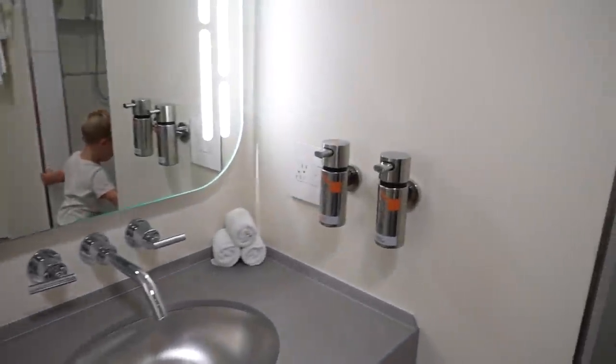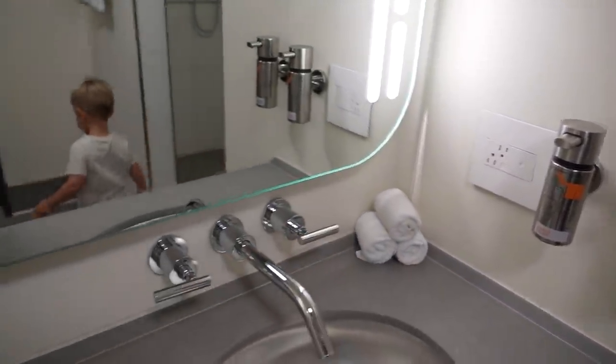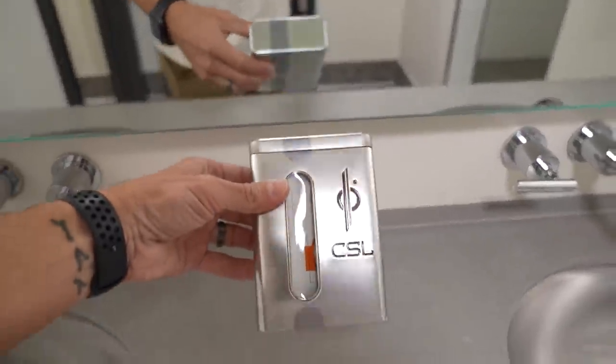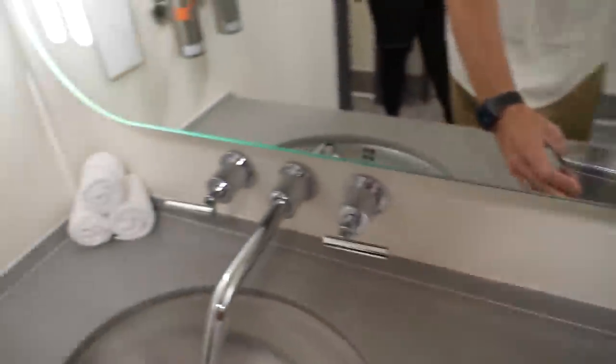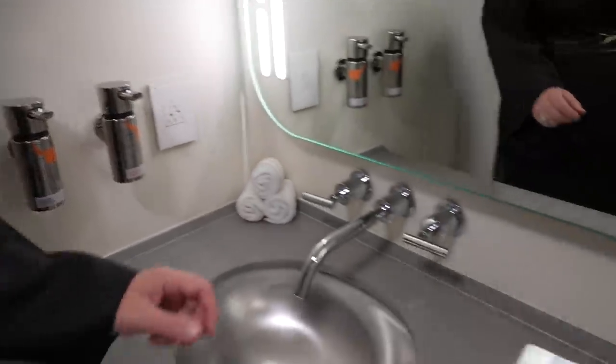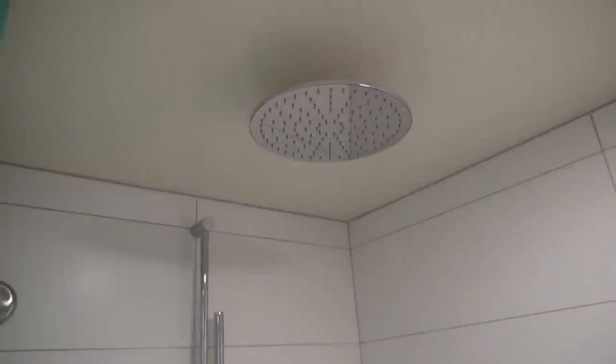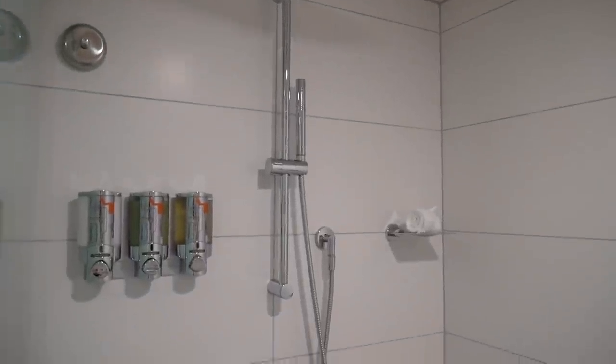We have attached body lotion and hand soap on the wall over here. Some little hand towels. This is a special toiletry kit. Oh, there's body lotion and hand soap on this side as well. I love it. So you open that while I'm checking out the shower. Oh my goodness, two showers. Right next to each other. There's one over here and there's one over here too. Look at that, with hand controls.